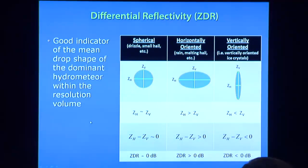Sorry, did you say it's a ratio between the horizontal and vertical what? No, that's what we're actually getting ready to get into. CC is just a measure of the similarity of how they're behaving inside the pulse volume. If my horizontal and vertical channels are scattering differently, then you're going to have a lower correlation coefficient. Whereas if they're scattering very similarly, then you have a high correlation coefficient. Oh, so it's the correlation between the targets within the scan, right?